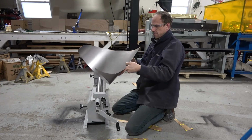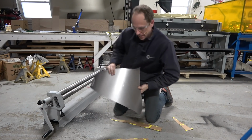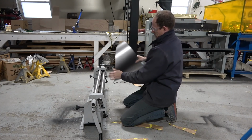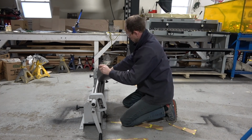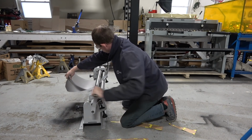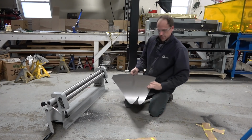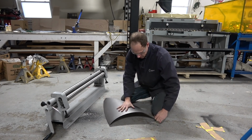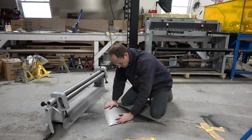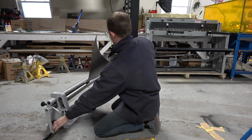Okay, so if you look at this, you're gonna see just a simple curve. However, if I take this now, let me run it through this one more time. Okay, one more time. All right, so if I take this now, it's soft metal. Now I'm gonna gently push it here, kind of flatten it out. Didn't do it enough. Okay, we're gonna run this through here now. Gonna run it through this way.